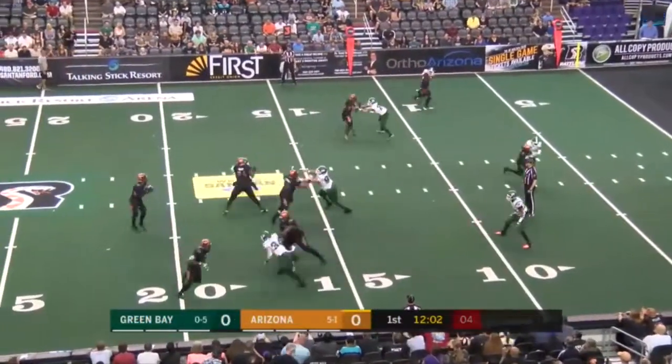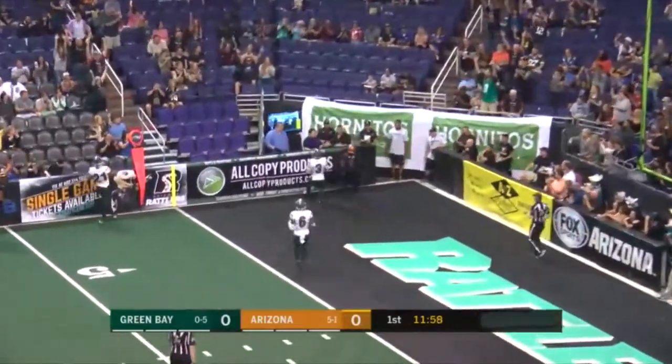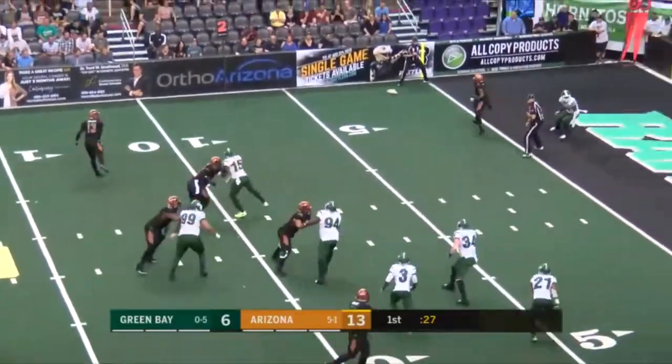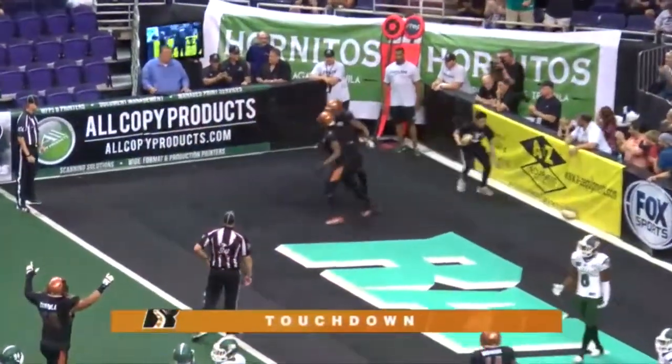The Rattlers spent little time getting on the board. On the opening drive, quarterback Jeff Ziemba found Jamal Miles for a 13-yard touchdown, giving Arizona an early lead. Near the end of the first quarter, Ziemba finds Anthony Amos for his second touchdown of the game, putting the Rattlers up by 2 touchdowns heading into the second.